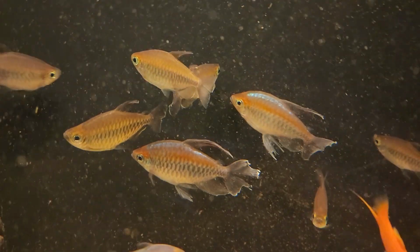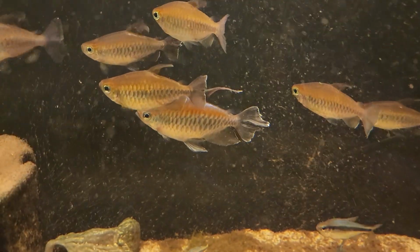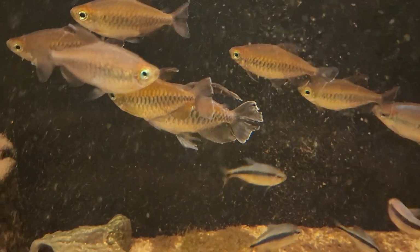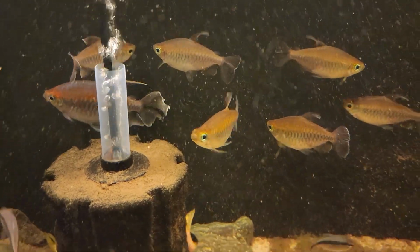I'm not sure what type they are. I would imagine they're blues because I see a lot of blue in them. But there's also red, so your guess is as good as mine. All I know is they're beautiful and I love them.